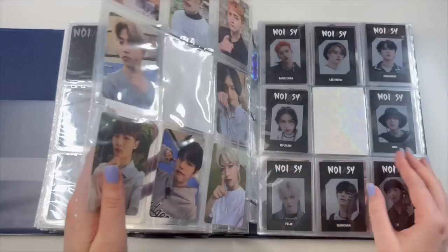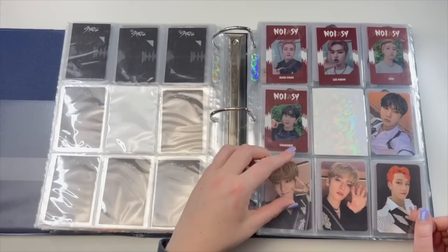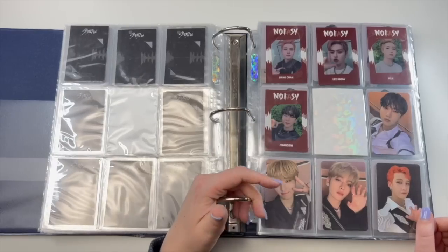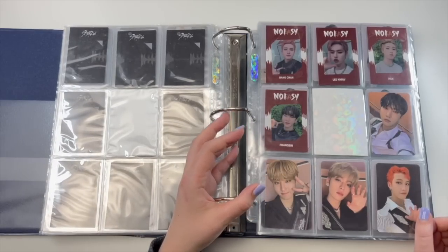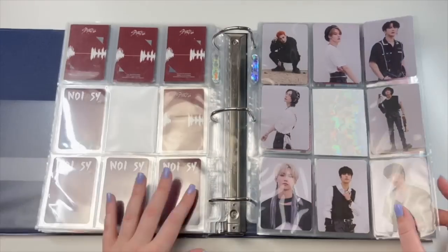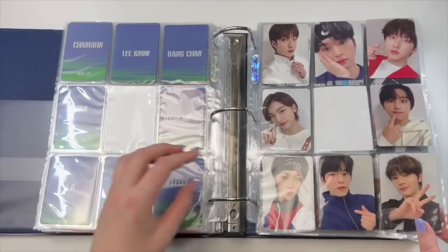I also buy a lot of albums for POBs now. So yeah, for this jewel case, I only did my top 4. And I wish I had done OT8, but I feel like now it would be hard to do OT8. I've thought about it though, going back and trying to complete OT8 for that, but I don't know.